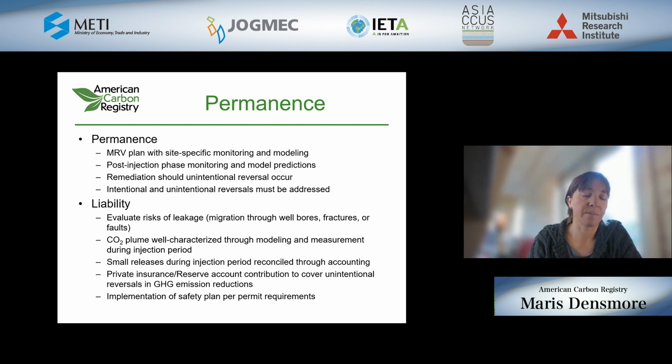And I've got a lot of bullets here, but this is something that we're taking a really close look at as part of our version 2.0 in the public comment, because we are looking to broaden the methodology as much as we can. And there's different ways of addressing liability. And in some cases within the United States, there are states that are looking to take on that liability.